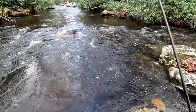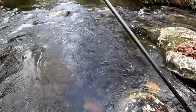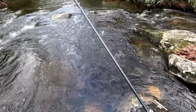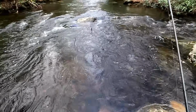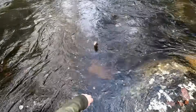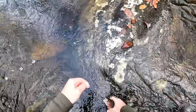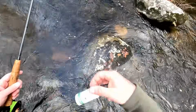Here he comes. There he is. Ooh, that's got to be a bow. Yep. Those bows can fight, I'll tell you. Got to give them credit. Oh. Almost lost my spray. I got to find a better home for that.